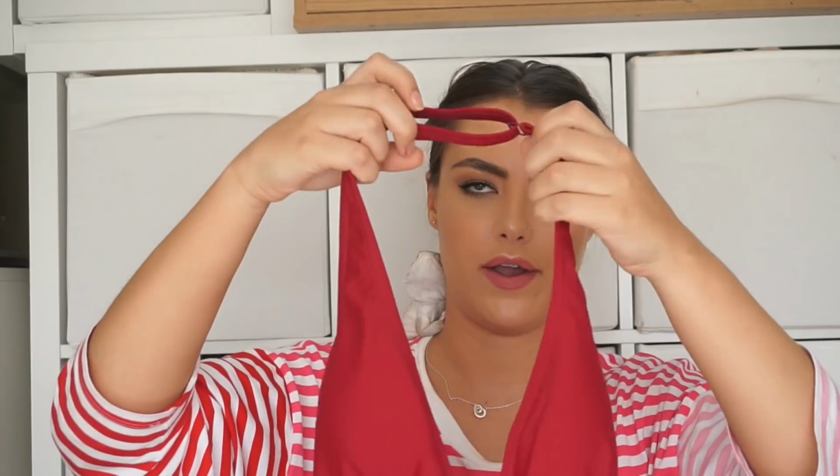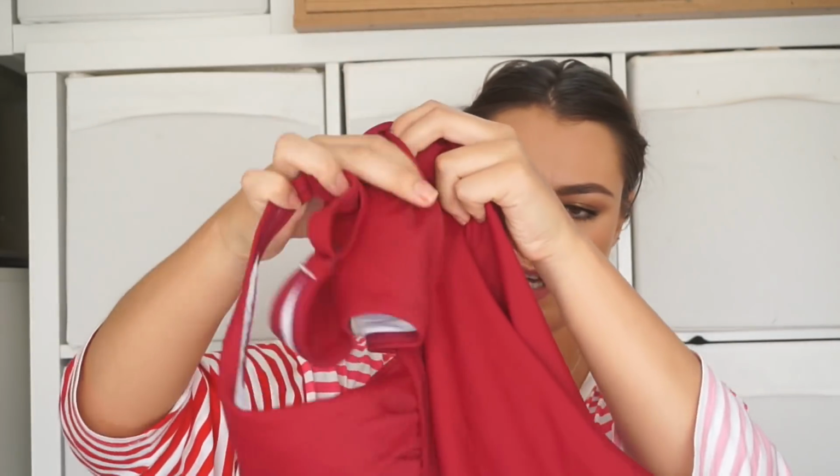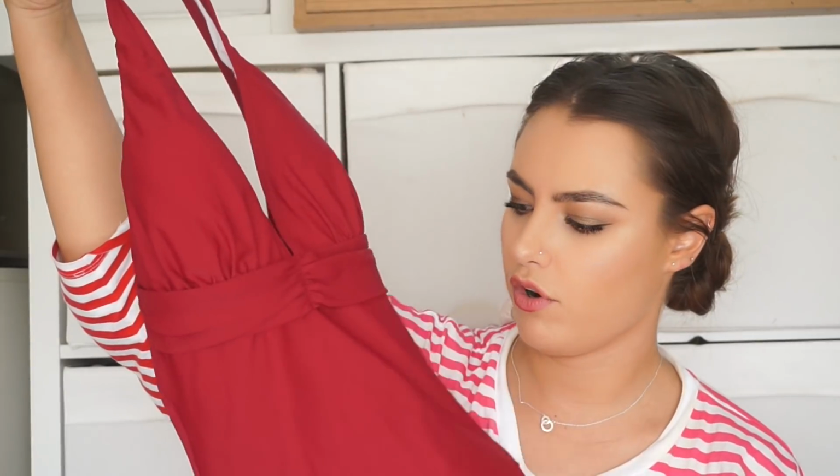So that means that if you need more of an uplift, you can tighten this, and if you don't, then you can loosen it. This is the tummy control as well, so it's normal on the back, covers your whole bum, so if you don't like that cheeky look, then you're fine. And then on the inside, don't know if you can see, there's another layer of fabric that just holds you in. It's nothing too extreme. It's not like putting Spanx on, because we've all been there. This is more of a really flattering smoothing effect.